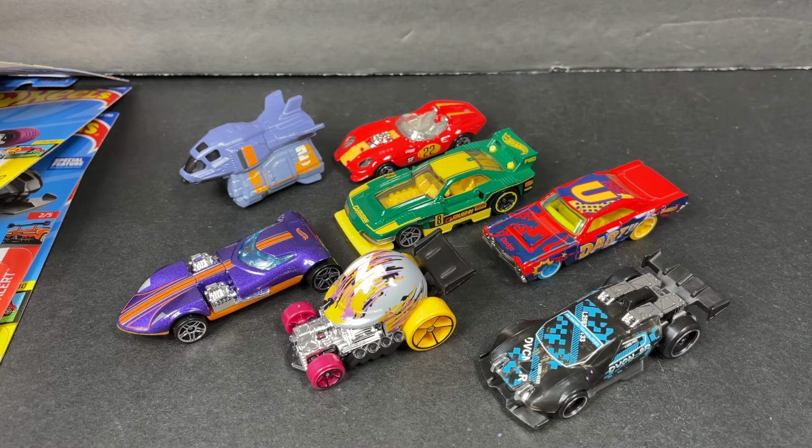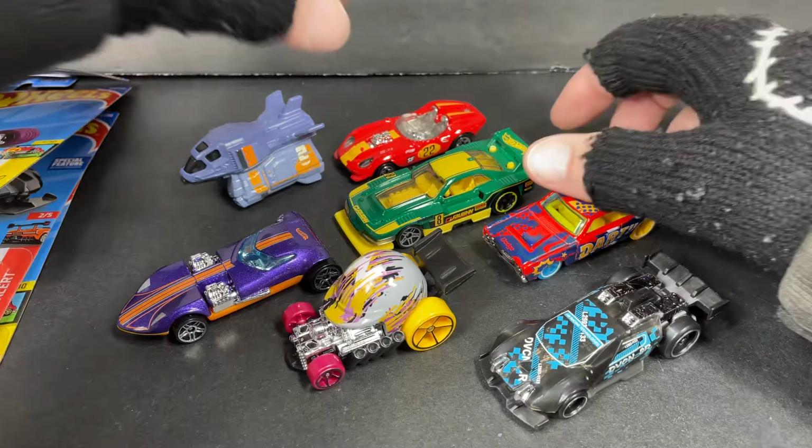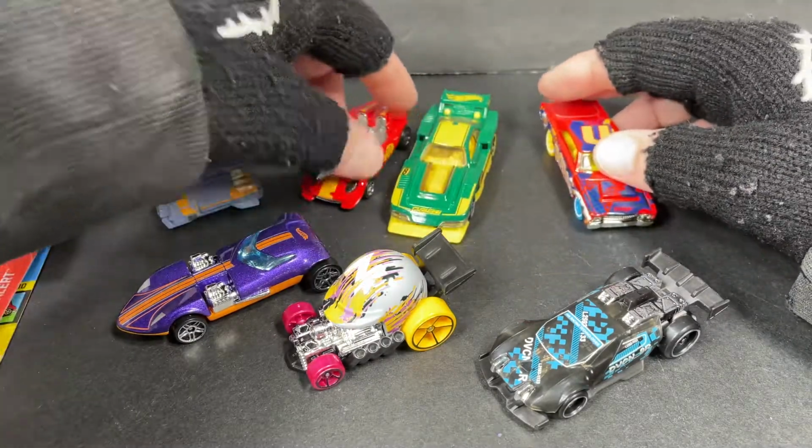Oh man, these look so nice. Really happy to get these new cars.